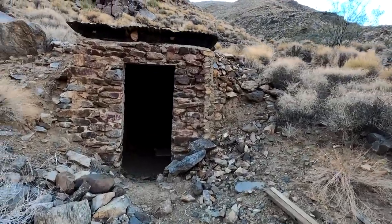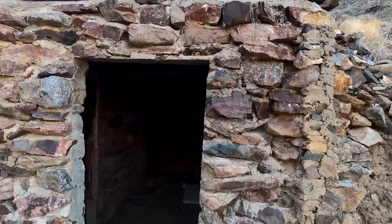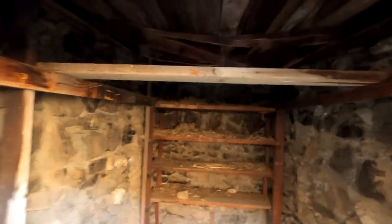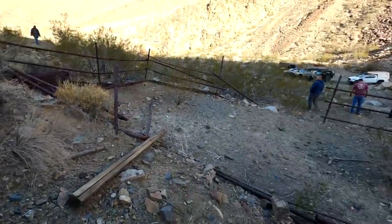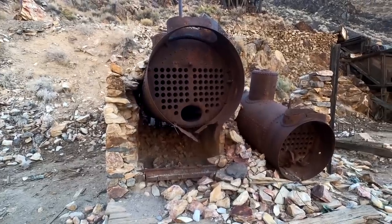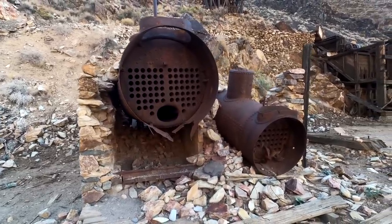One of the many sites out here. Evidently, this is where they kept dynamite for one of the many mines. Just more of the massive equipment you see at these old mines.